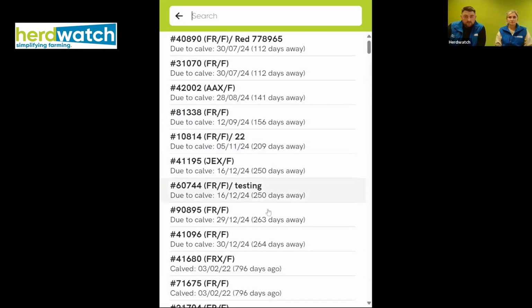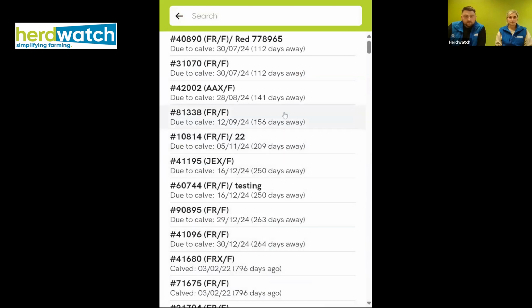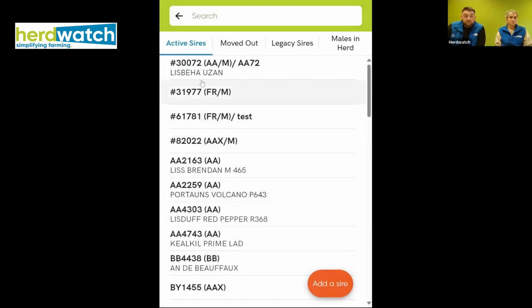So I should have a dam here that has breeding records against it. Now, so this dam here, her last serve was from this bull. So this will automatically come in against the dam on the registration. Now, if it's the incorrect bull and it's your stock bull, you have the option here of clicking on it and selecting your stock bull from the list.